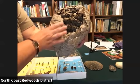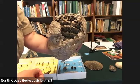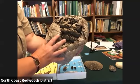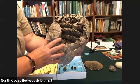The wasps in here make this paper. And so the Kleenex and the toilet paper and the paper towel and the craft paper, construction paper, it all came from a man who was willing to sit and watch insects and learn how they made paper.